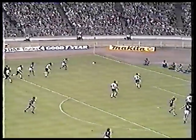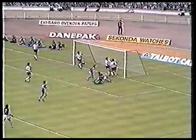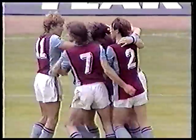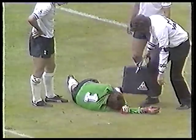Well played by Colin Gibson. It's going to come to Tony Morley, and there's width coming in, and that's gone in. And again the cross beats Ray Clemence, and again Peter With puts the ball in the net, and Aston Villa are level after 52 minutes. Some very good work initially by Colin Gibson, and Ray Clemence is injured.